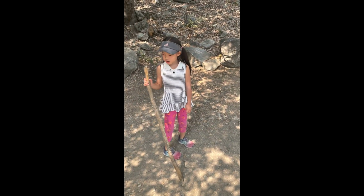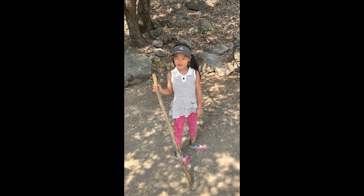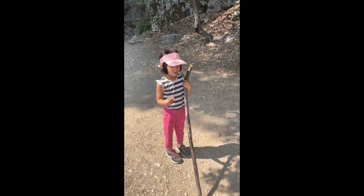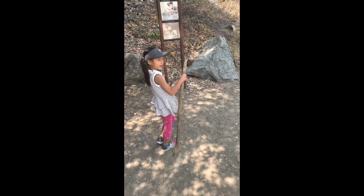Just to tell you a warning, look out for poison ivy, because Claire got one, I guess. Well, I guess I did, but it didn't really hurt. That's awesome. Let's keep going on the hike and see what nature we can find.